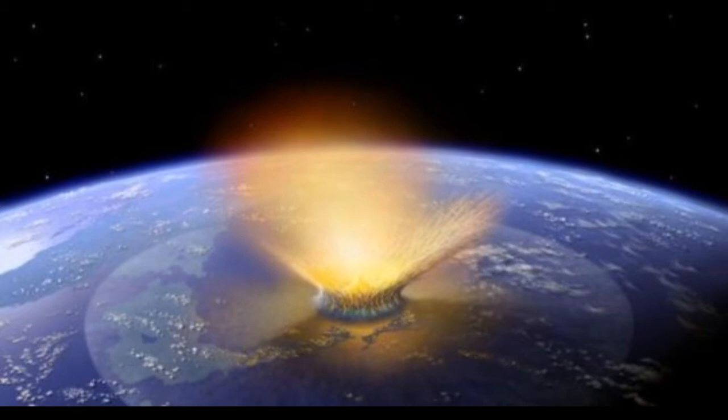Additionally, the simulations didn't try to account for the volcanic eruptions from the Deccan Traps, which were triggered by the asteroid impact. Nor did they account for the sulfur released from the Earth's crust at the site of the asteroid impact, which resulted in an increase in light-reflecting sulfate aerosols in the atmosphere, followed by intense acid rains.